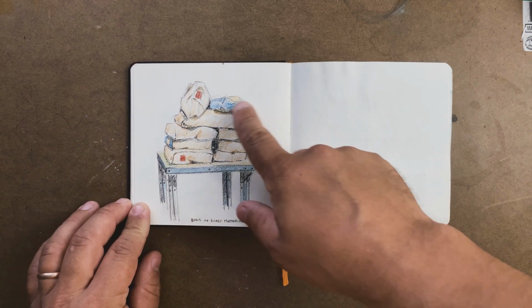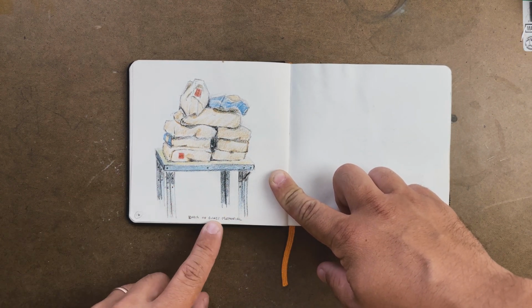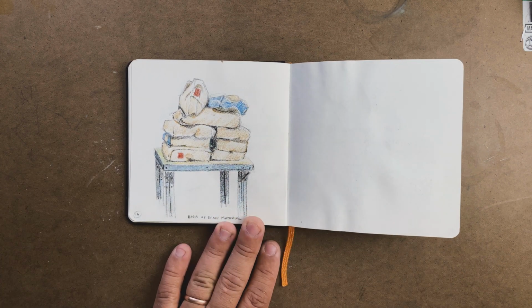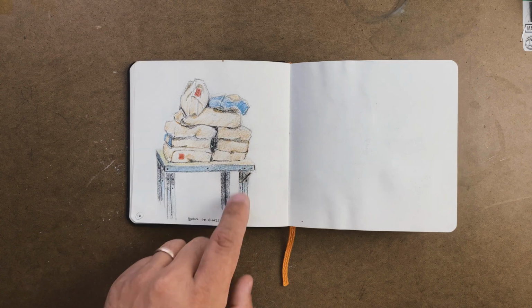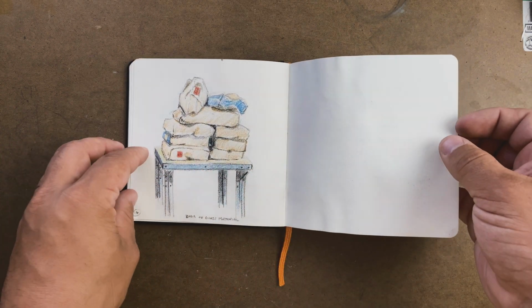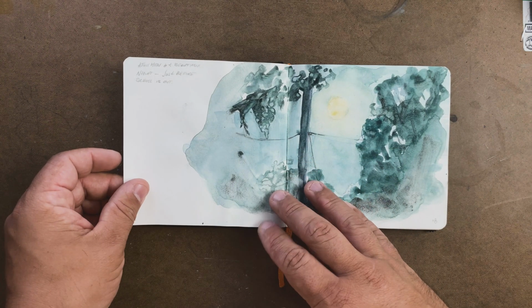So this was some raw materials that I had for ceramics class. I teach a ceramics class, and so these are some bags of glazed materials that I ended up using my Prismacolor pencils, my colored pencils on, and I like the way that turned out. They blend well, but they don't really keep sharp lines.